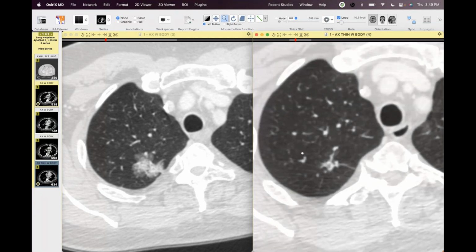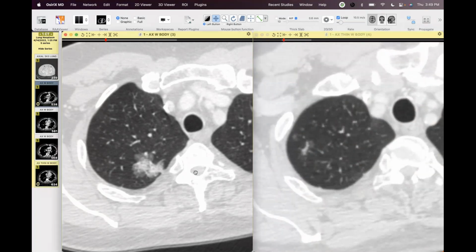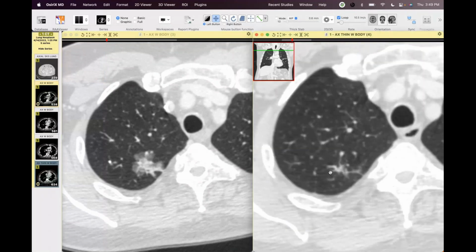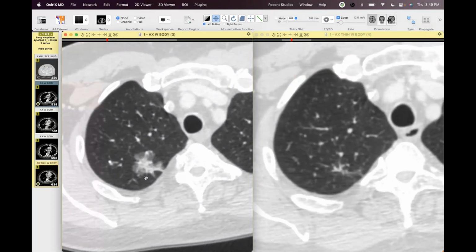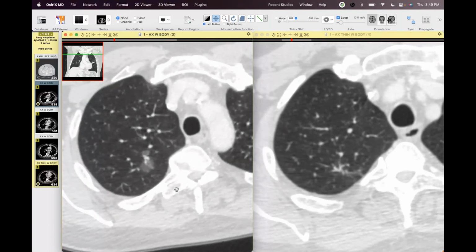What was the therapy? I think they were on Pembro, but I will have to look, David. I didn't have time to pull it up. I can't remember if they were on chemo plus immunotherapy or what, but in general, I just don't think about these types of things in the setting of multifocal adenocarcinoma as usually responding to any sort of treatment.